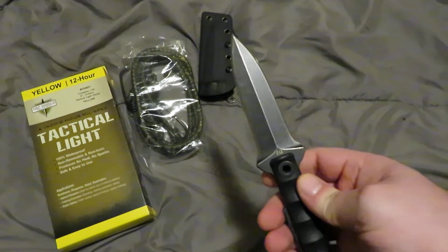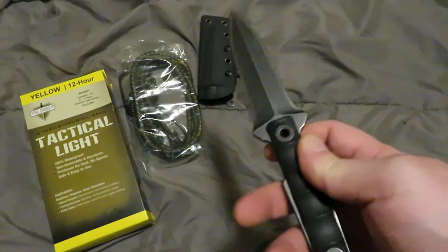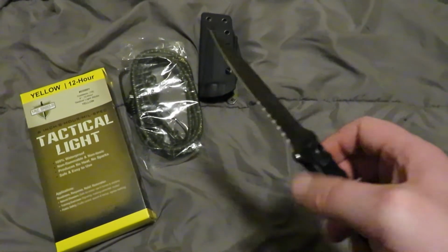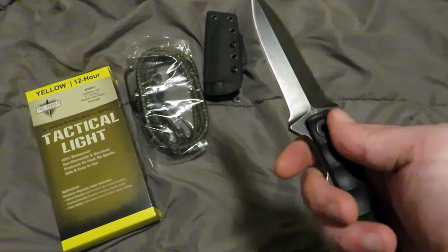This is a D2 steel, which is excellent steel. This is a D2 steel knife. There are no other markings on it though, so I don't know who made it. But my buddy gave me this a while ago, and I really like it. Double edge, serration on one side, full tang. Fantastic little fighting knife right here. Look at this thing.